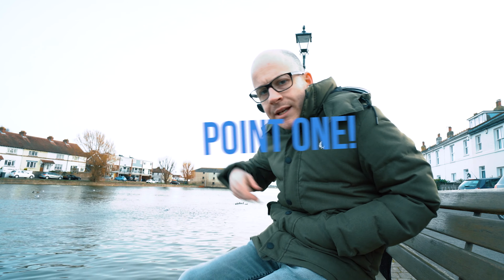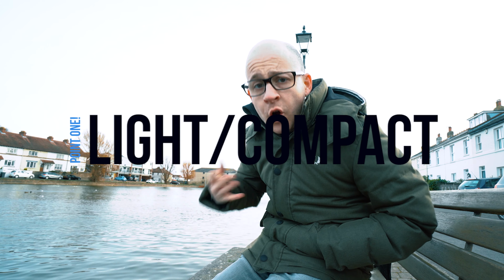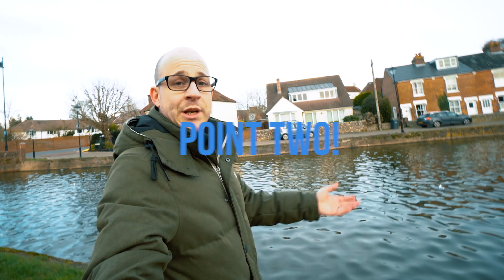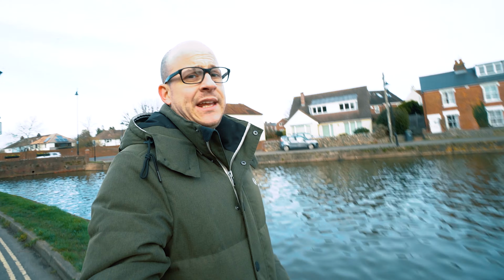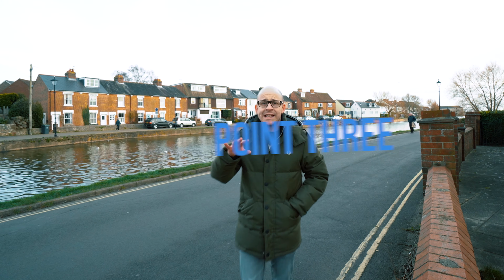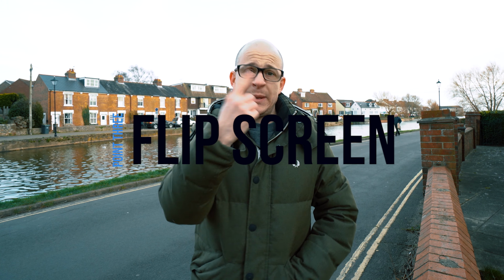So point one is going to be having a light and compact camera, something that's relatively small to carry around. And number two, in no particular order, is a wide angle lens, ideally something like a 10-18, because you really don't want anything higher, because otherwise you'll have my big fat head filling your screen. Nobody wants that. And number three, again, no particular order, is a flippy out screen, something that you can look at to make sure that you're even in the shot and that your composition is good. Because composition in videography, apparently, the geeks say, is everything.